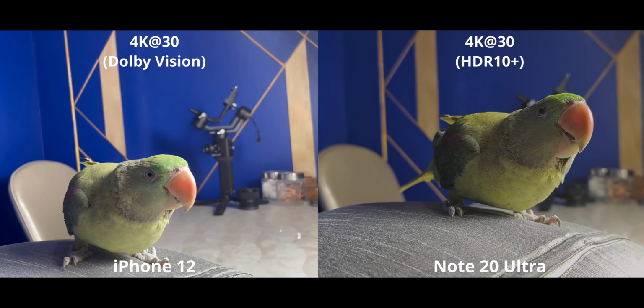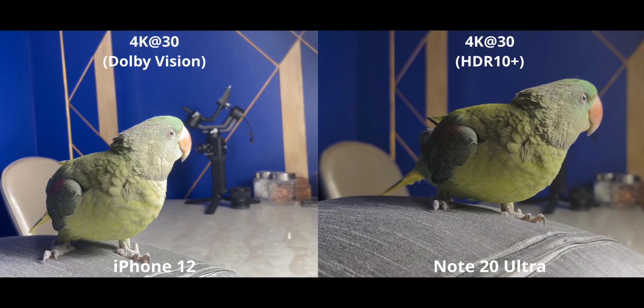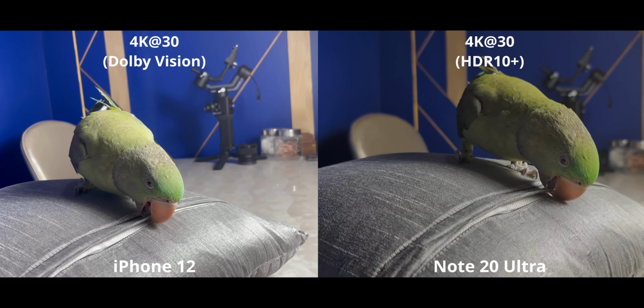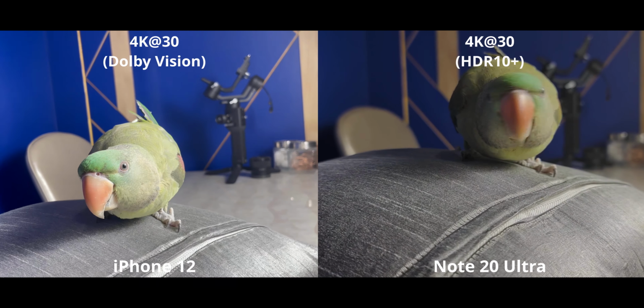The iPhone is technically just a little bit better maybe at times because it's maintaining the brightness and whatnot, but the Note looks very, what's the word? Cinematic. Yeah, that's it. I think that the way the Note is handling the highlights and the shadows and the colors, it looks very cinematic and I like this look.